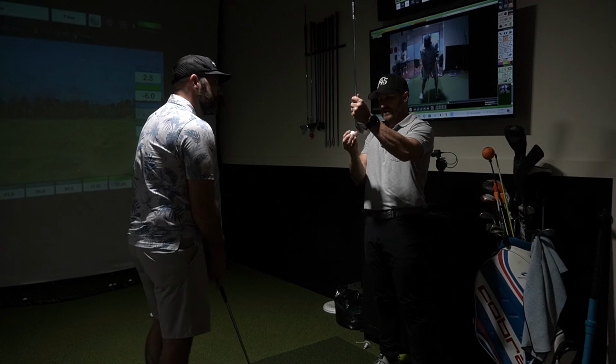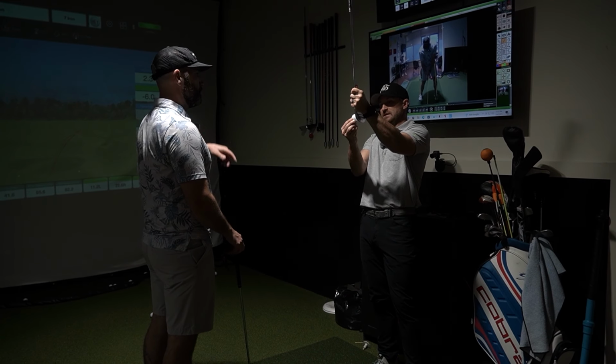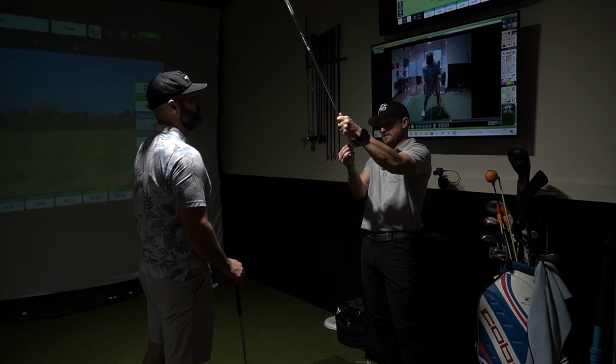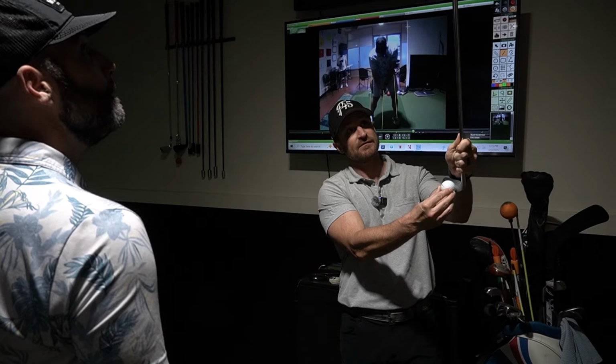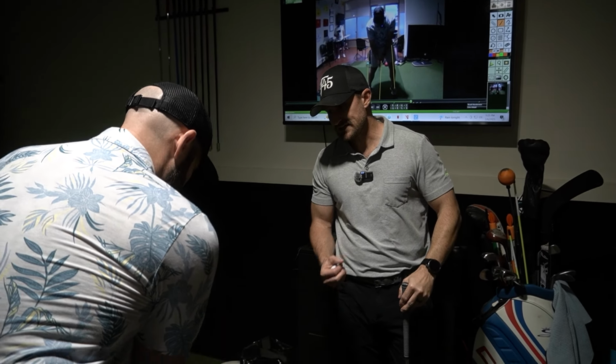If the club's straight up and down and you make contact with that golf ball, it's going to hit low on the face, right? If you shaft lean, see where you can hit it? Way up on the face. Got it. That shaft needs to be leaning forward at impact with the iron, so you can hit down through it.